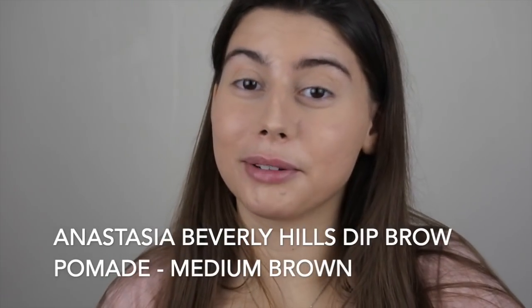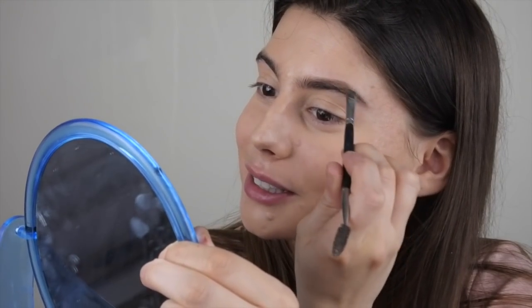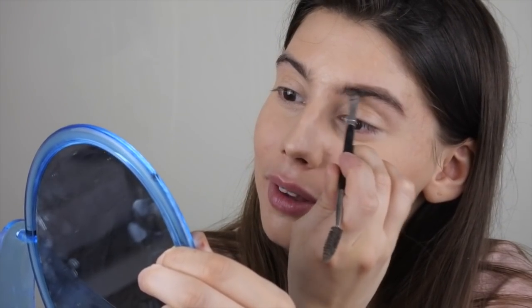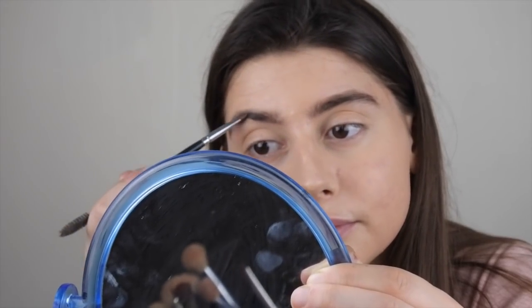I'm just going to be using my trusty old Anastasia Beverly Hills Dip Brow because that is my favorite brow product. I kid you not, this is my 5th year of owning this. It just won't run out. I hit pan on it, but I'm trying to use up the rest of it. It's perfectly fine. It just won't run out. I swear, and I use this all the time. This is the only thing I use on my brows.